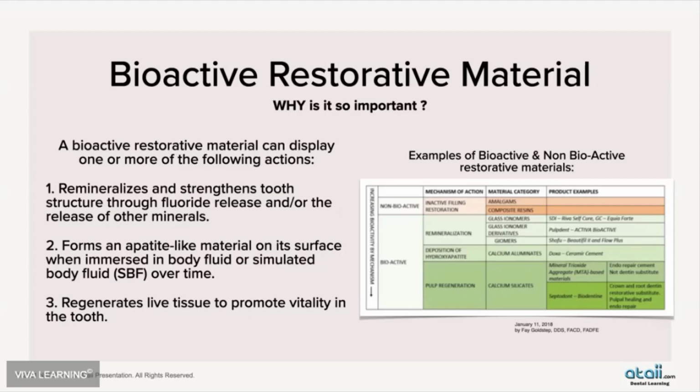It forms an apatite-like material on its surface when immersed in fluids over time. So as you know, the fluids break down the composites, break down the cements, break down the bonding agent, and we want it to regenerate. So basically we want that live tissue to promote vitality in the tooth. So that's what we mean by bioactive. And why it's important is because we want it to act like a tooth, right?